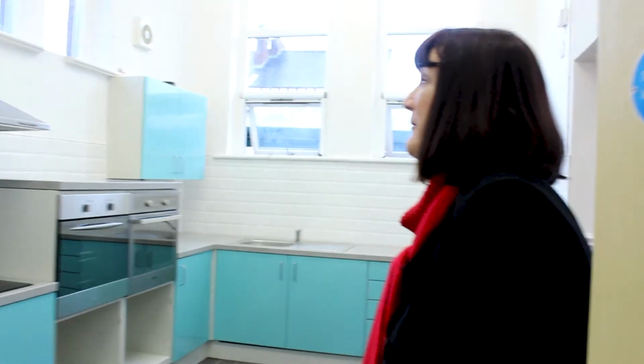I haven't seen the kitchen yet in its finished state, so let's go in and have a look. I'm quite excited about this. Oh, wow, wow. Mary's got kitchen envy.